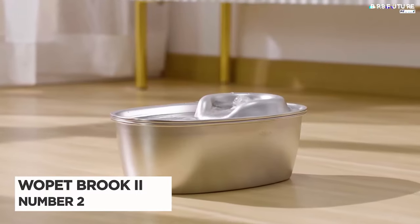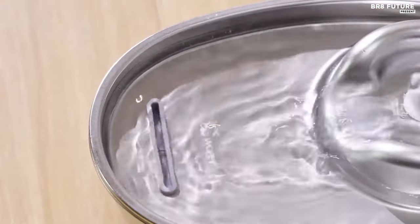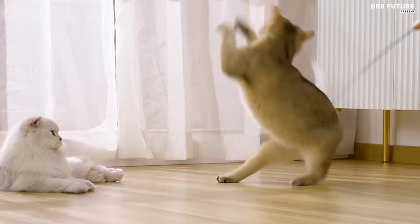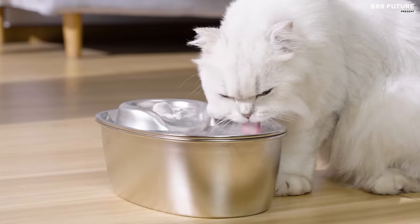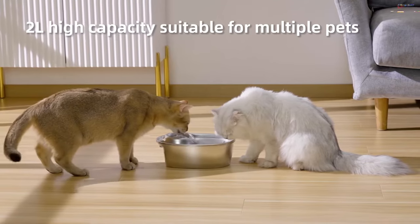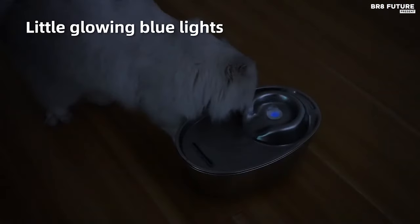Number 2. Wopet Brook 2. The Wopet Brook 2 Pet Water Fountain is the ultimate solution for pet owners looking to provide their furry friends with clean and fresh drinking water. With its triple filtration system, the Wopet Brook 2 captures bulky contaminants, softens tap water, and removes nasty flavors and scents. It is recommended to change the filter every week to ensure your pet is drinking the healthiest water possible.